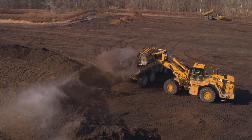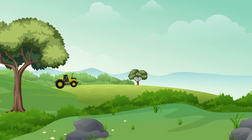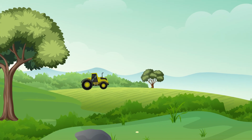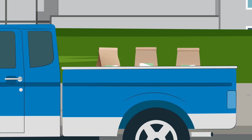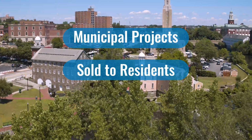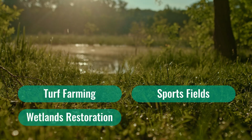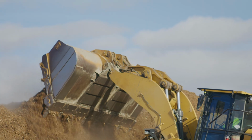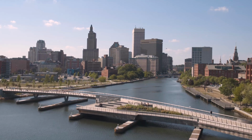Our process produces a Class A compost, which means it has unlimited uses and is approved by the U.S. Department of Agriculture for use in organic farming. So what happens to all this finished compost, you ask? Great question. It gets distributed across Rhode Island for municipal projects, sold to residents, or supplied wholesale for uses like turf farming, sports fields, wetlands restoration, and even rooftop gardens. Compost is an incredibly versatile material that enriches the soil and supports sustainable landscapes across the state.